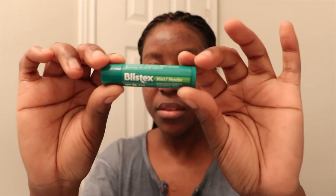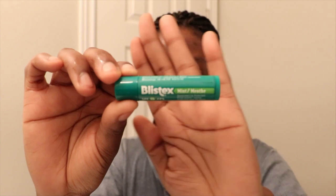As you guys can see, my skincare routine is pretty repetitive. It's just a matter of what your skin needs in the morning versus what it needs at night. I don't think I've ever shown this, but the very last step of my morning routine is adding my SPF to my lips. This is the Blistex SPF 15 with mint. It's a sunscreen lip protectant, and this is what I use every day.